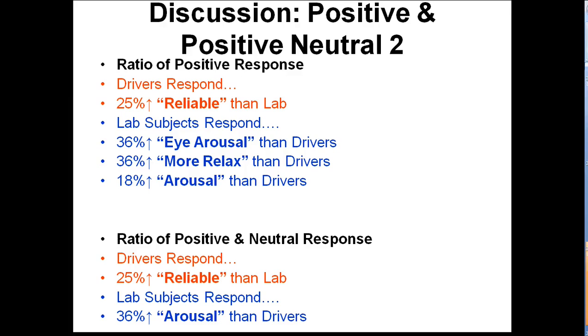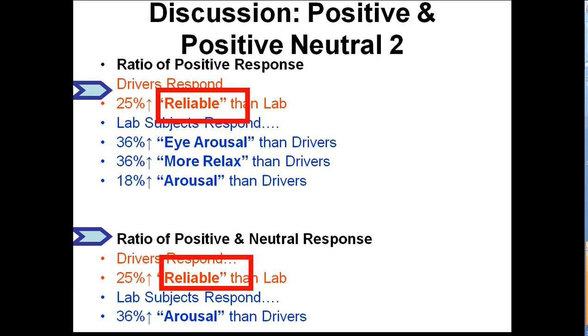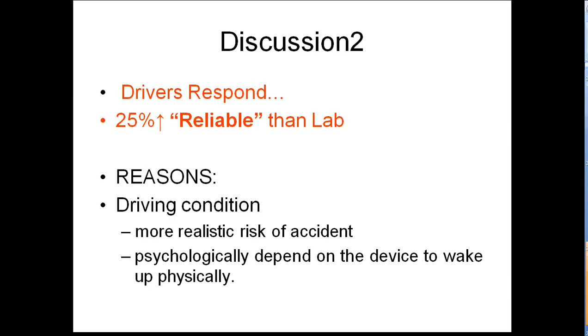Discussion: positive and positive neutral. Summary of interpretations of both group tendencies: both positive response and neutral response showed. The driving group showed strongly about 25% higher evaluations for the reliable questions. So drivers respond 25% higher on reliable questions than lab for both. The reasons might be that driving conditions might involve more realistic risk of accident, and drivers psychologically depend on the device to wake up physically.